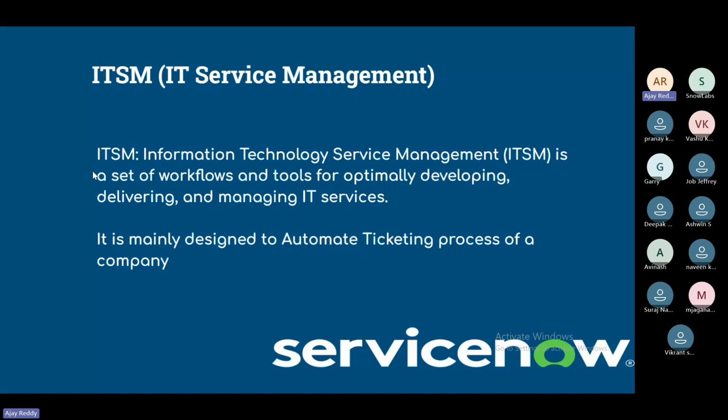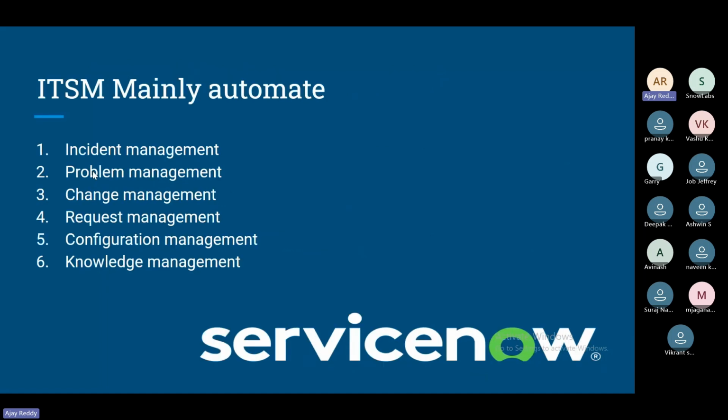Okay, but if companies want to automate completely, they have to develop the ServiceNow platform. To develop the ServiceNow platform, they need a developer who knows administration and development techniques. Understand? Yeah, I can understand.